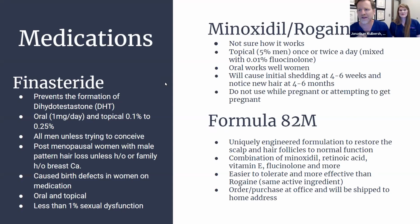Now, this is a busy slide. You don't have to read all this, but basically it comes down to 3 things that are FDA approved to prevent hair loss. They're going to be the laser light therapy cap. They're going to be Rogaine, which is minoxidil, which I think everybody's heard of. And the third thing is something called finasteride or Propecia, which I think most people have heard of.